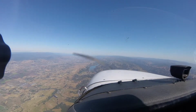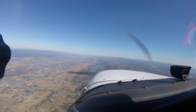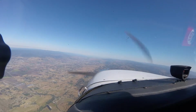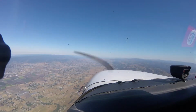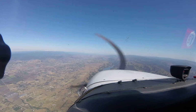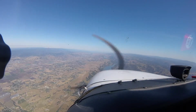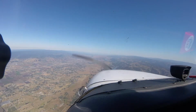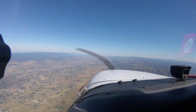Advise on initial contact, you have Charlie. Information Charlie, 1547 Zulu, wind variable at 5, visibility 10. Sky clear, temperature 21, dew point 8. Altimeter 29er. Visual approach in use. Landing and departing runway 31 right and 31 left. All departures advise ground control of your departure request. Arrivals contact tower on 119.8. Advise on initial contact, you have Charlie.